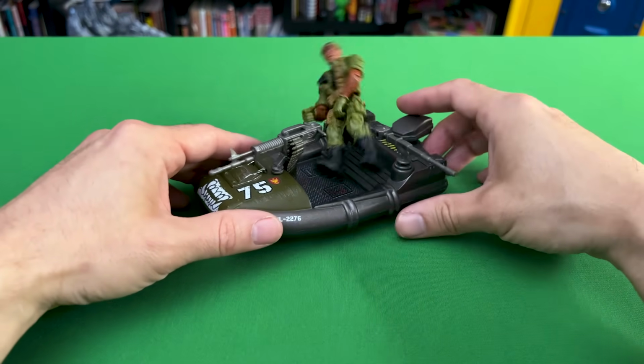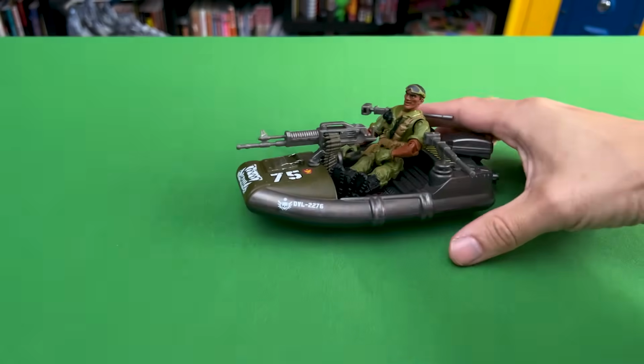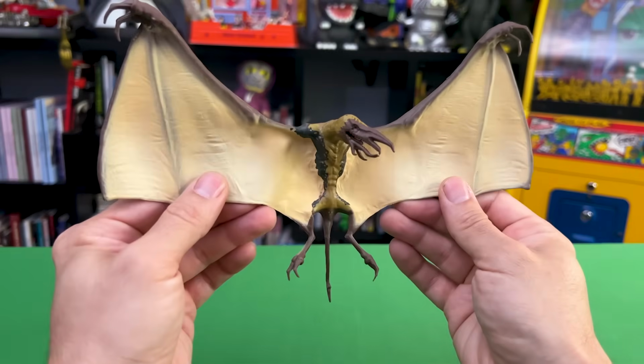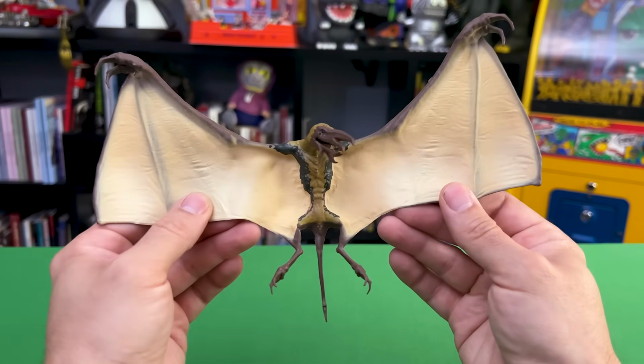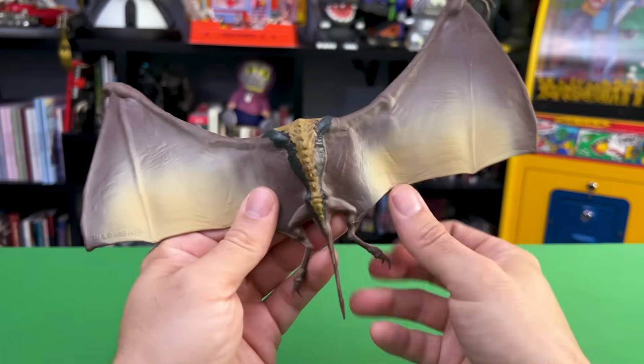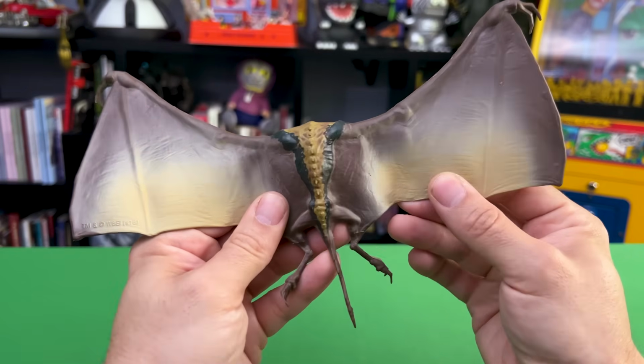Does he stand? Sitting is kind of awkward. I think it's ready. Roar! Right, so the monster that comes with this is a leafwing from the movie, although Leonard calls it the Pterodactylus. And YouTube commenters are going to correct me and say it's the Pteranodonulus.